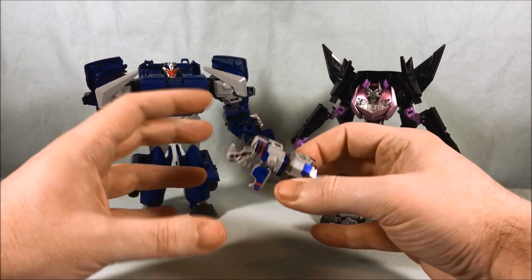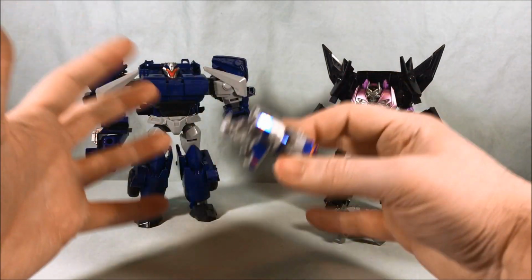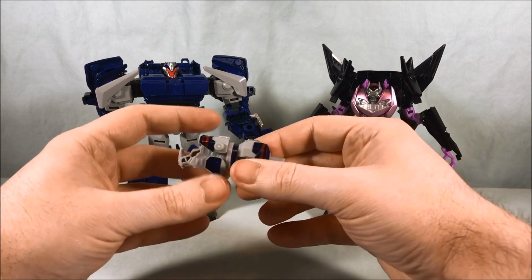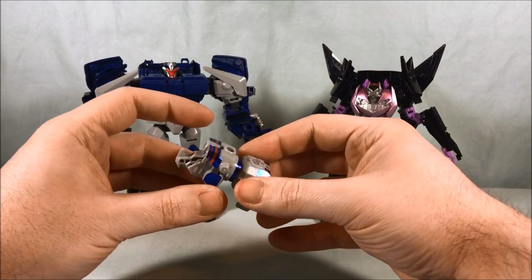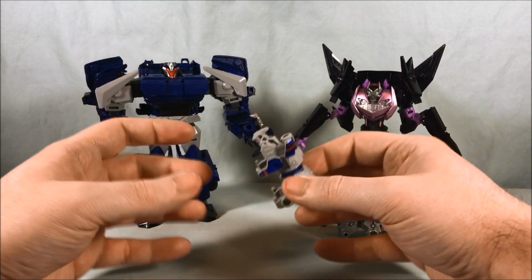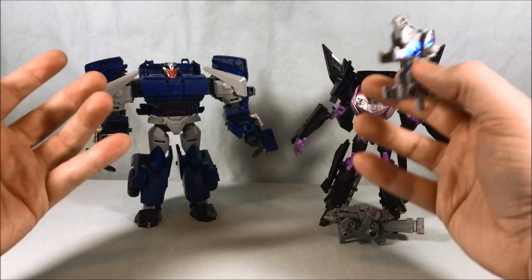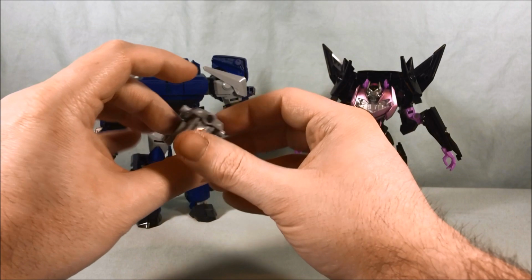So I apologize that you won't see the full, I guess, splendor or color scheme or whatever you want to call it for these figures. They will look a little plain. Know that they do come with stickers. I just didn't apply them because I really just don't want to deal with them peeling over time. So I apologize, but it is what it is.